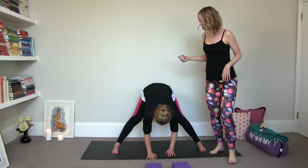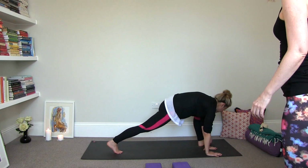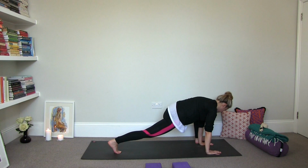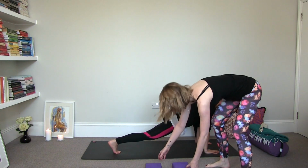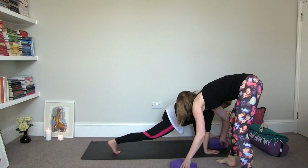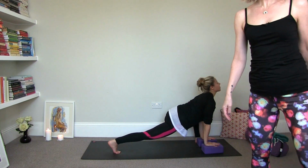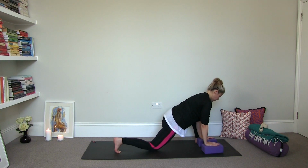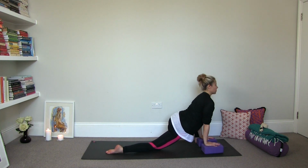And we're going to walk over to a low lunge. And open up your leg so that you make room for your belly. You can always place your hands on blocks if you want to come up a little bit higher. And then lower the back knee into the floor. Good. Allow your hips to move forward and you can point your back toes.